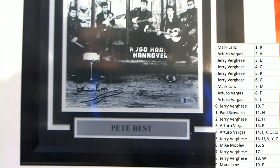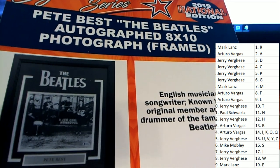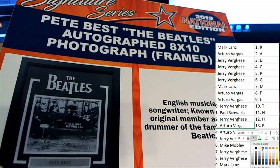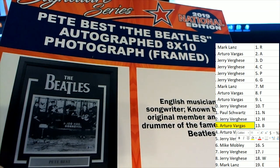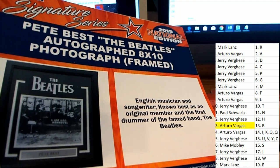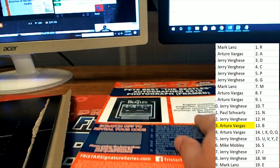Another big hit out of Signature Series. And let's see if the camera will focus in. There we go. Pete Best. Oh my gosh. Some Beatles history. And it's letter B owner Arturo who comes away with this hit in the break. Congratulations, Arturo V, with a Beatles signature. An original member and the first drummer of the Beatles.